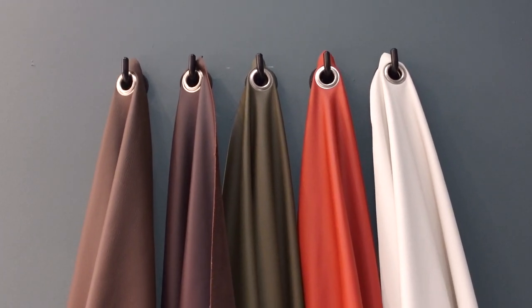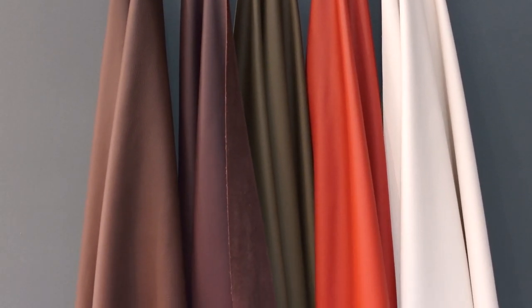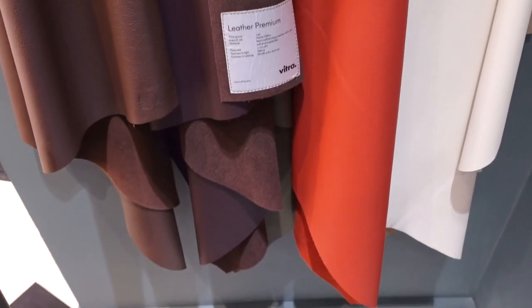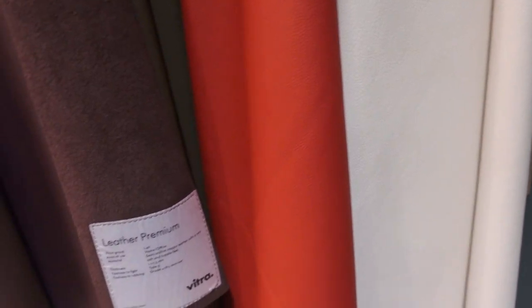What I like about Heal's is they often have fabric samples. You can actually see all the different types of colors and fabrics. You touch them, which is really, really handy.